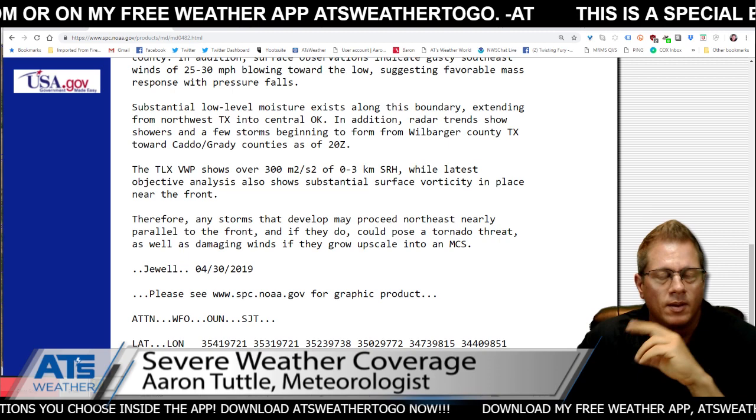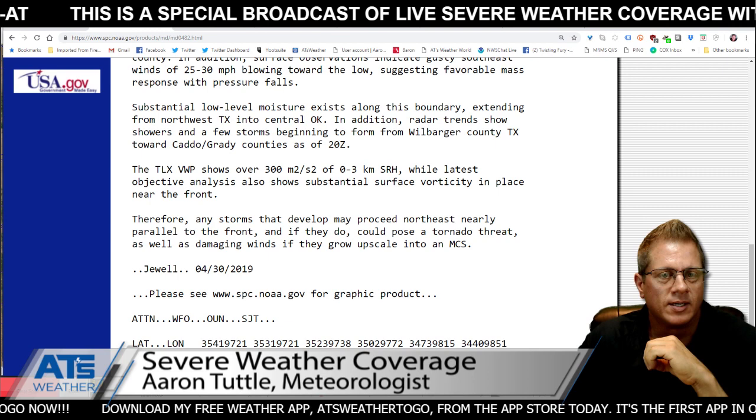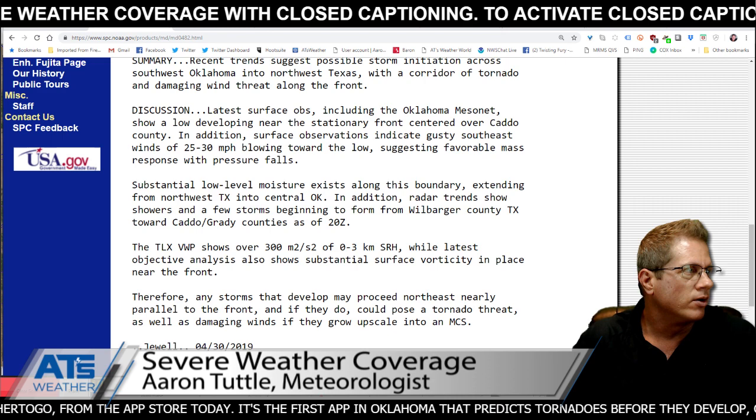Bottom line is there's a lot of shear returning for these storms to feed off of. Therefore, any storm that develops may proceed northeast nearly parallel to the front. If they do, could pose a tornado threat along with damaging winds as they grow upscale into an MCS. In other words, a squall line. So what they're saying is there should be a few more of these types of storms developing and then going into a squall line type situation later on this evening. But for the next few hours, at least having that potential.